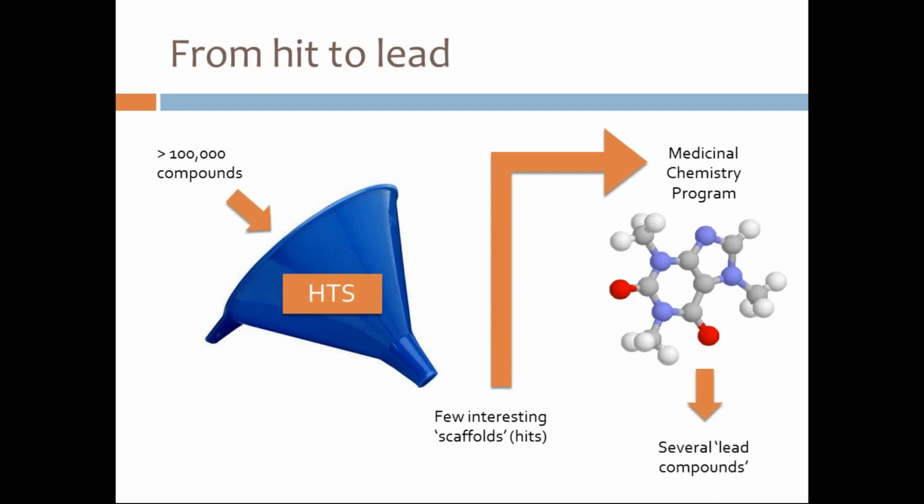So ultimately, you end up with some molecules that look like they do what you want them to. So that's your high-throughput screen, your funnel, where from more than 100,000 compounds, you go to maybe a couple of interesting, maybe 10 or so interesting scaffolds or hits, and that then initiates a medicinal chemistry program.